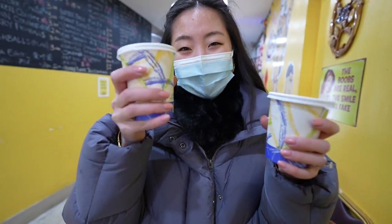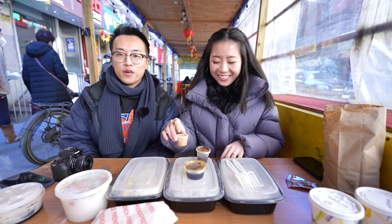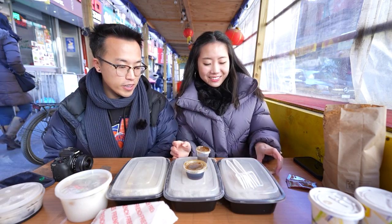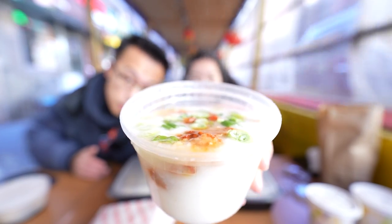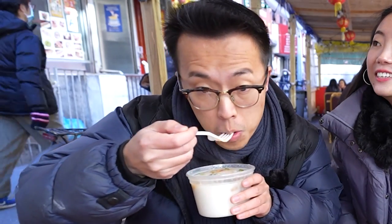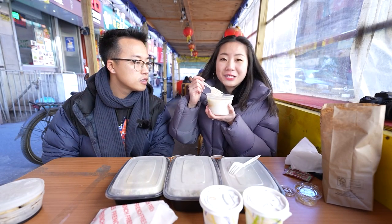Got some milk tea and some coffee to get us started. We got our food, let's go. All right. Oh man. We came with our friend John here before when it was still warm, and today is like the super cold day here today. I'm dying to try this congee. It's nice and warm and looks really good. Ooh, this is nice and hot. Oh man. Oh, so good. Try it. All right, I'm gonna slurp it through.